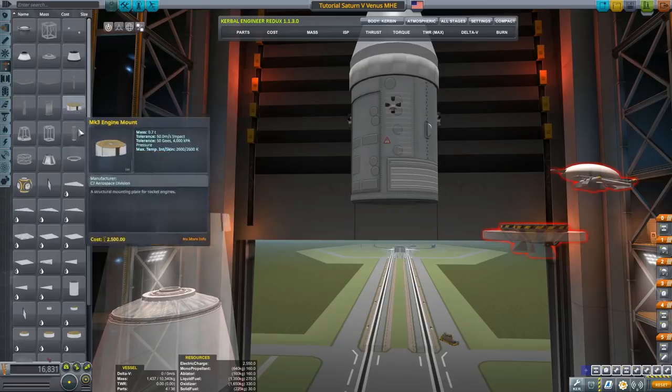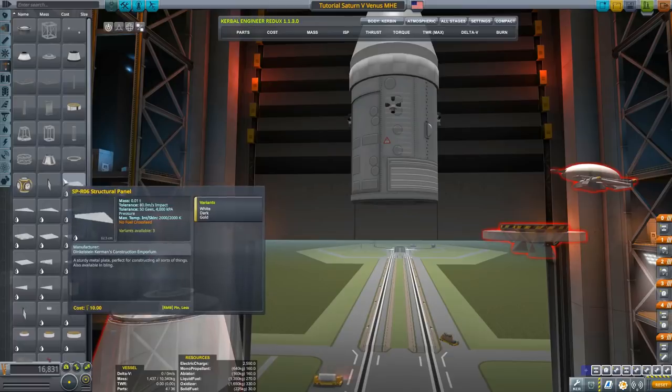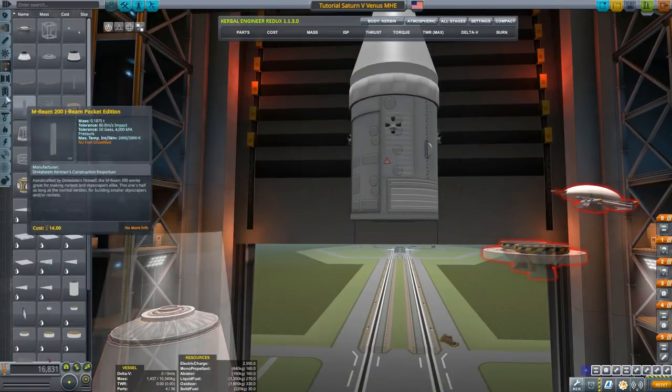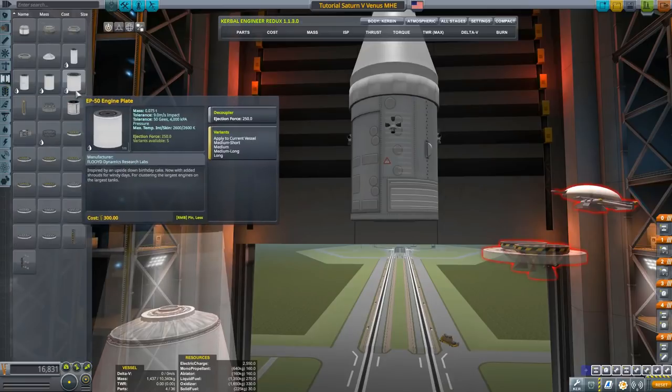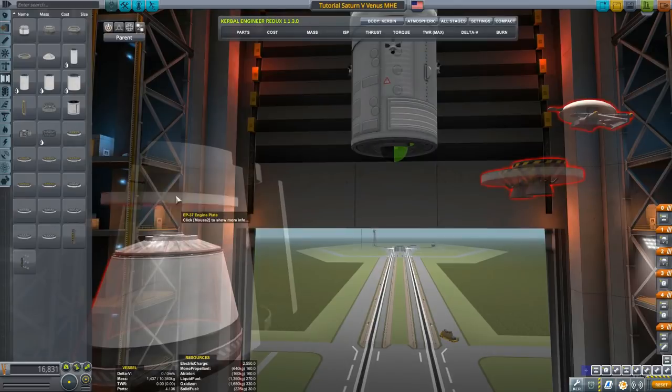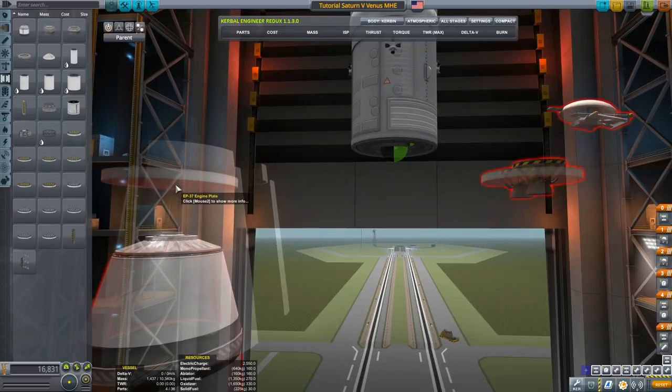Oh, hold on, I just solved it. Okay, there you saw problem solving in action, comrades. I just sorted it out. If we use one of the new engine plates, okay, it is still going to be a bit too wide though. Darn.